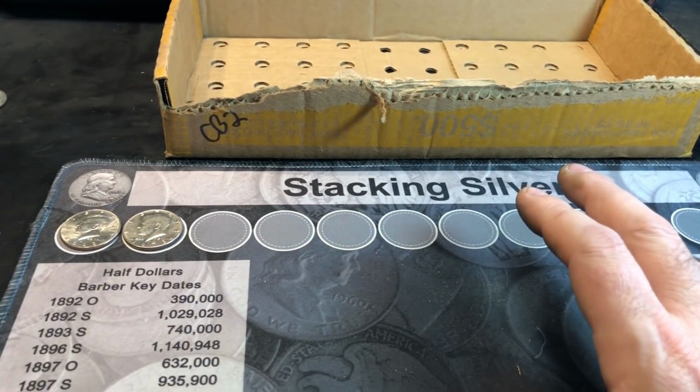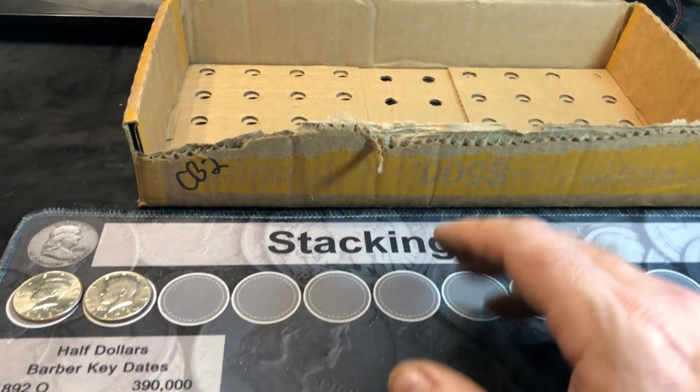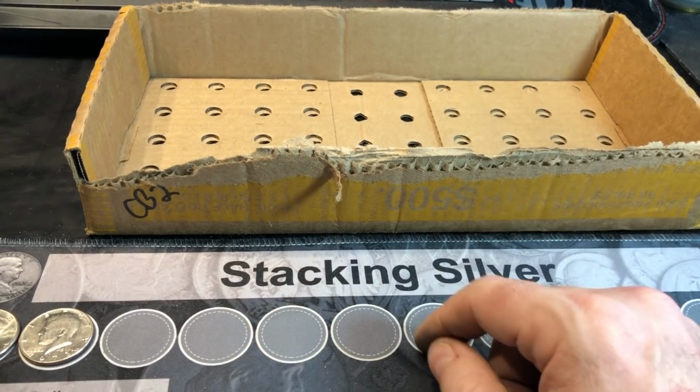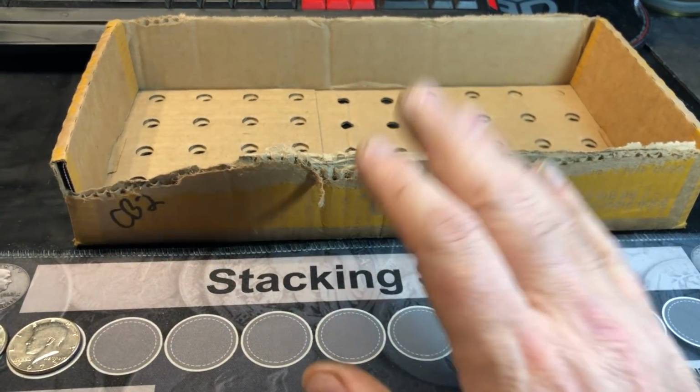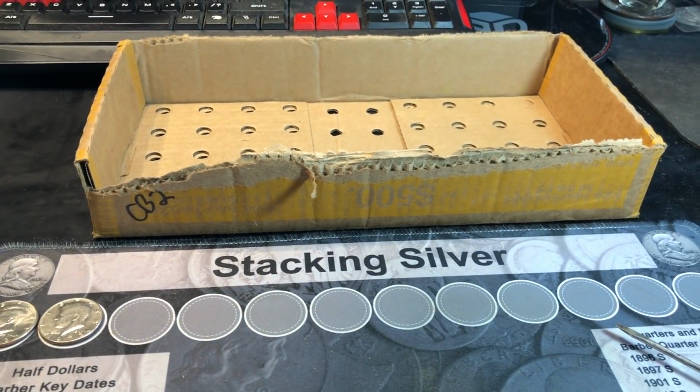I think what I'll do, because this hunt is a 2-box hunt with no silver, I'll do another 2-box hunt married to this one when I have 2 more boxes to hunt. So with that being said, I'll see you when I have 2 more boxes.